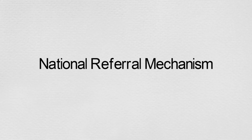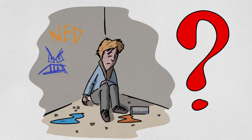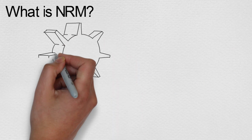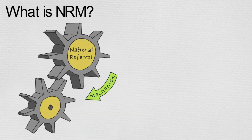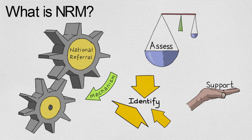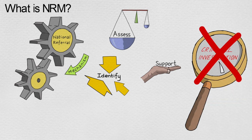The National Referral Mechanism. Have you identified someone who could be a victim of modern slavery? Think NRM. What is NRM? The National Referral Mechanism, NRM, is the UK's mechanism to identify, assess and support potential victims of modern slavery. This is independent of any criminal investigation.